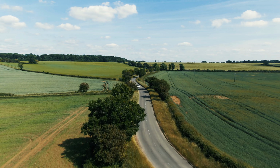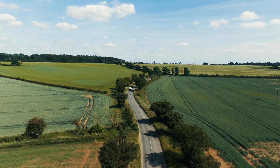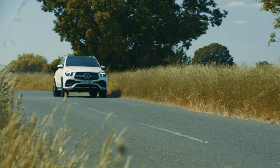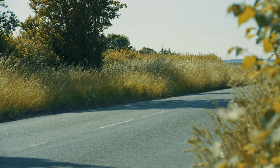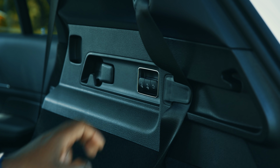That's pretty decent. And that sums up the GLE perfectly. It's decent. More than decent. I can see why so many people make a beeline for it. It might not be the most thrilling car to drive, but that's not what it was built for. Where it excels is with its space, versatility, and ease of use.